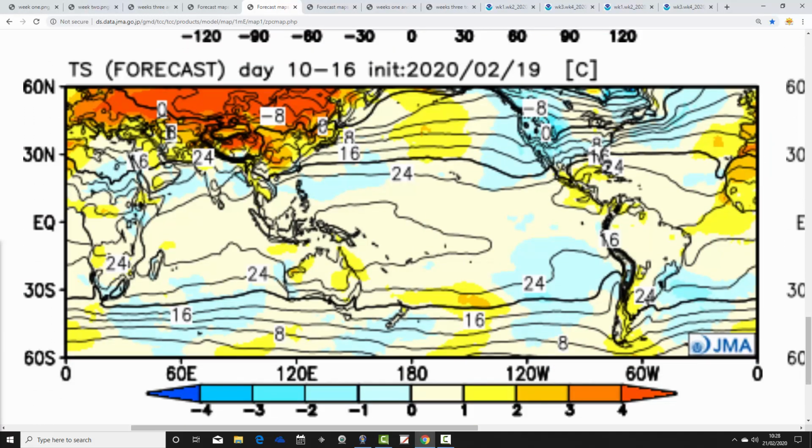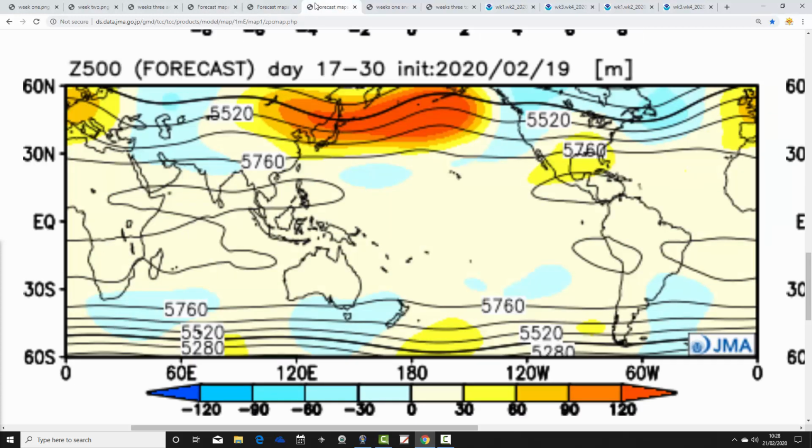Temperatures are mild though. It's a mild average week with winds coming up from the southwest, so the JMA is seeing a mild but still quite unsettled week there.